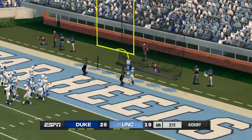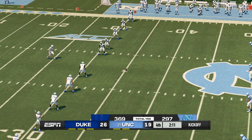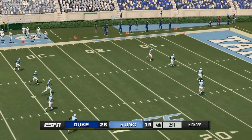The kick is up, and it's good. And it looks like they're ready for the kickoff. He kicks it off, and he got all of that one.